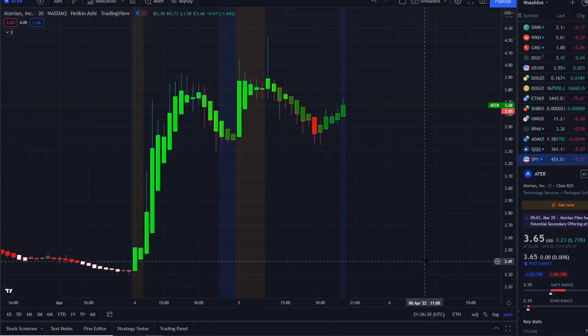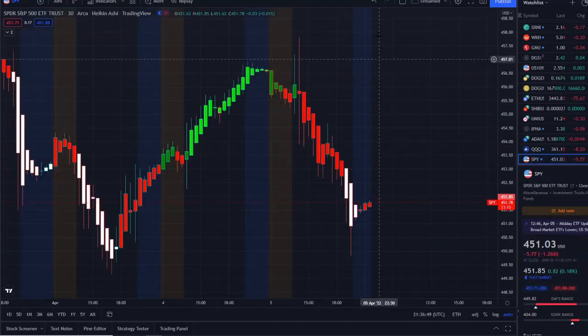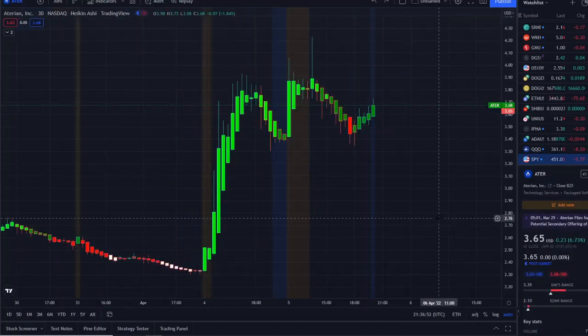So the opportunity of the day turned out to be ATER, and it actually gave a nice jump there from the pre-market to the first couple minutes of the day, and then it pulled downwards with the rest of the market, right? As we saw, the SPY pulled downwards, things were pulling downwards, and I'm going to pull up Ultimate 42 Vision, the bull and bear indicators.